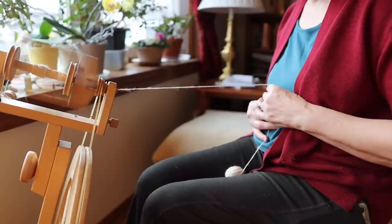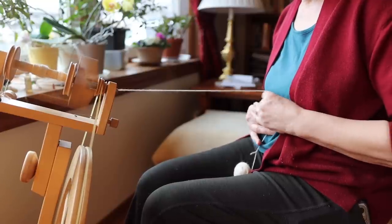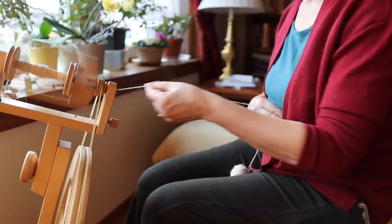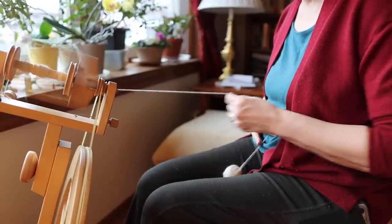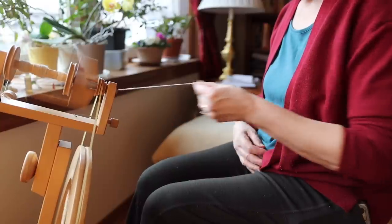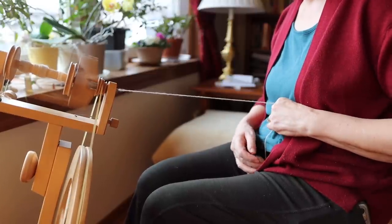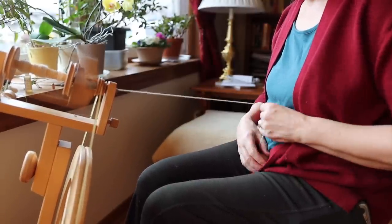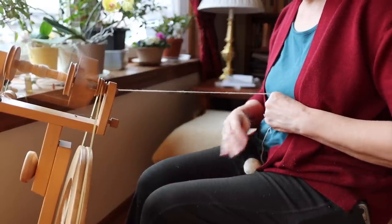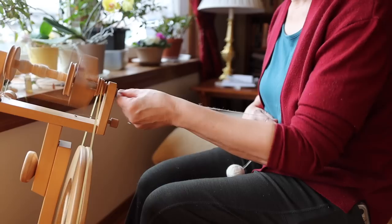So, one, two, three, and on. One, two, three, and on. One, two, three, and on. And then the ball just sits in my lap. One, two, three, and on.